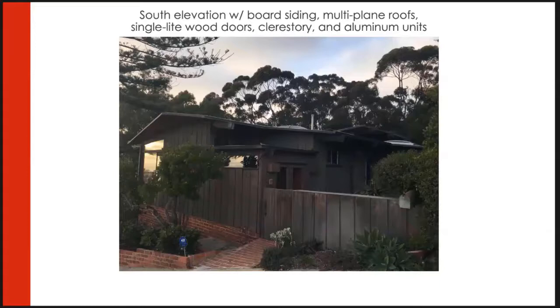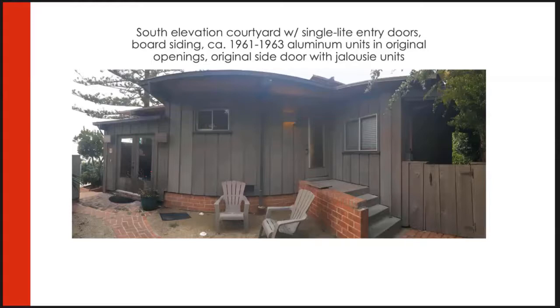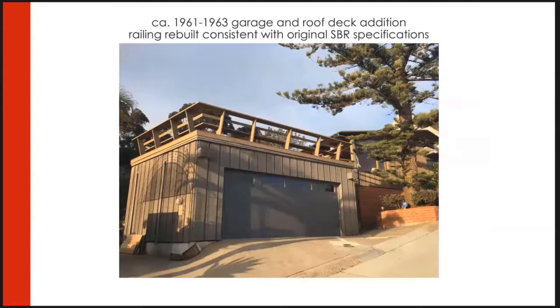South elevation courtyard with single light entry doors, board siding, and then aluminum units installed as part of the 1961 and 1963 campaign with an original side door and jalousie windows. And then the 61 to 63 garage and roof deck addition with railing that was recently reconstructed consistent with Simbruce Richards' original specifications. The property owner went through an extensive design review process with the City of San Diego to build that railing according to original specifications.